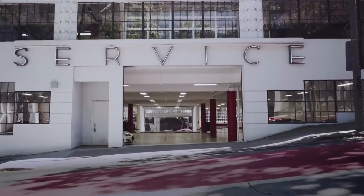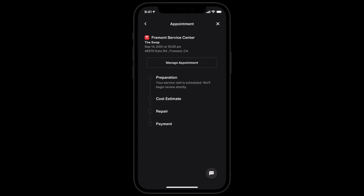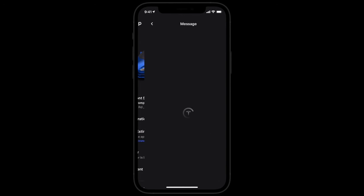Thanks to your Tesla's wireless connection, we can run diagnostics and resolve many issues remotely. Add or adjust service items and change the appointment itself at any time. We'll notify you if we have an update. You can also track progress and message with your service team.